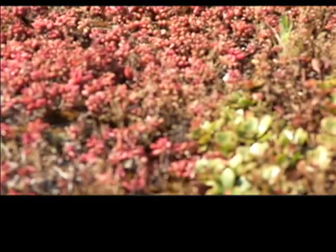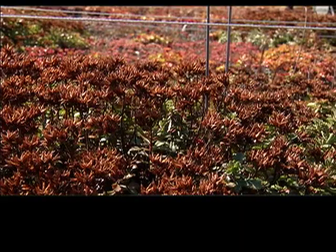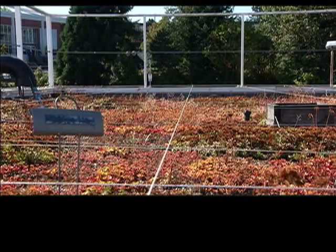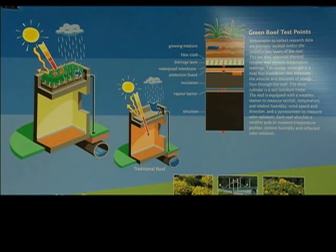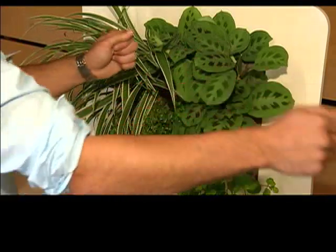And during the winter or during the summer, when the conditions are very, very difficult, they are going to be a little bit stressed and become a little bit brown or orange or red. But most of the time, when it rains, they become green again. And if you want green all the time, Nicholas has developed what he calls a living frame with his company, Urban Foliage.